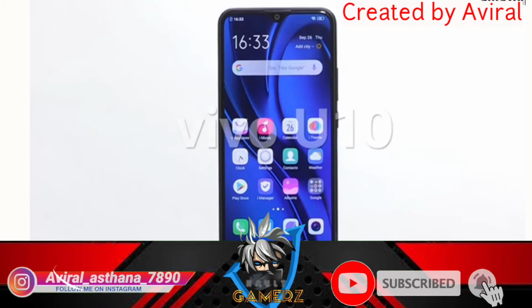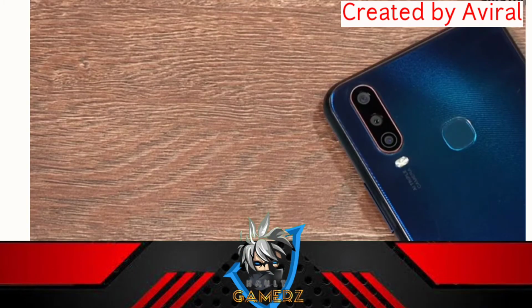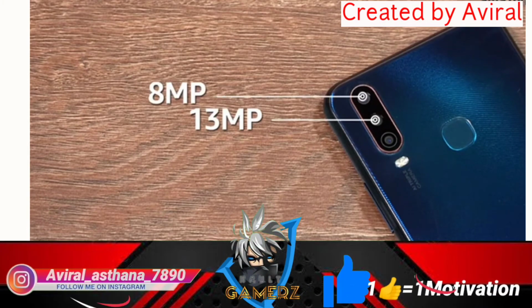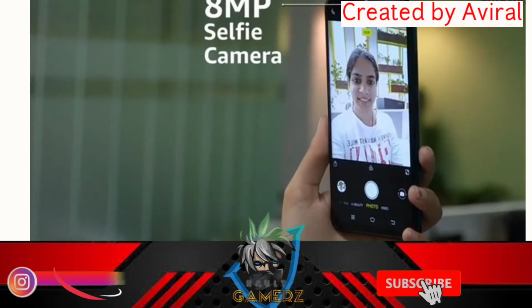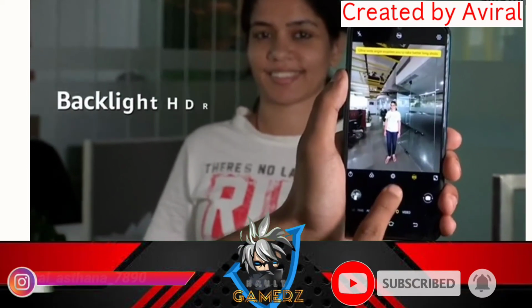The Vivo U10 has a 6.35-inch HD plus IPS display. It also houses 3 cameras at the back. It has a 13-megapixel primary camera, an 8-megapixel wide-angle camera, and a 2-megapixel depth-sensing camera. For your selfie needs, the smartphone has an 8-megapixel selfie camera. The camera brings with it features like AI filters, backlight HDR, portrait bokeh, and more.